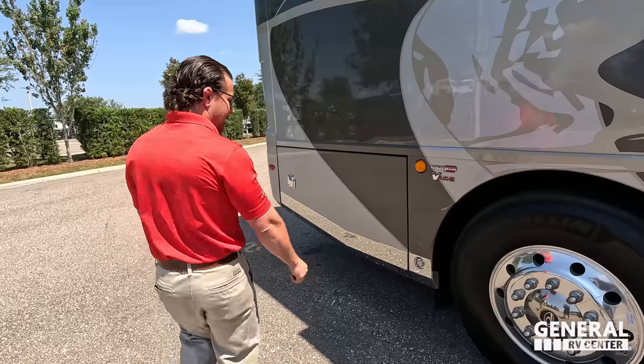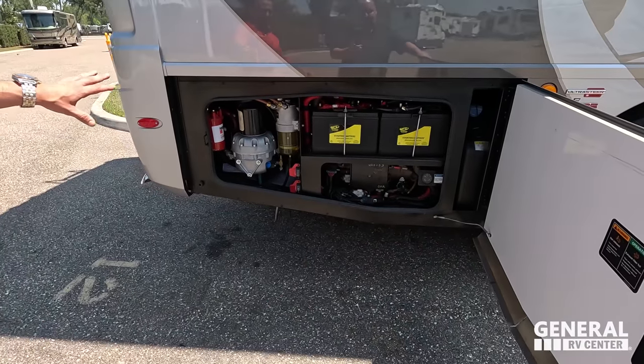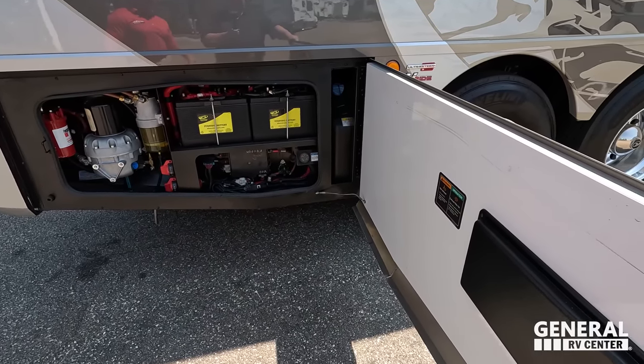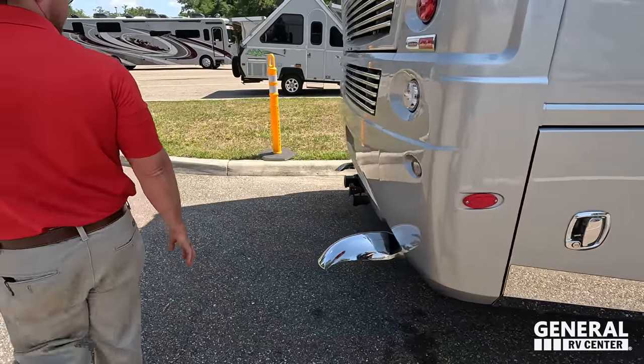Love it. Moving towards the back here. Of course, you've got your air dryer, some chassis controls, your starting batteries. Wow. And then a DEF tank fill right there. Okay, moving along towards the back.